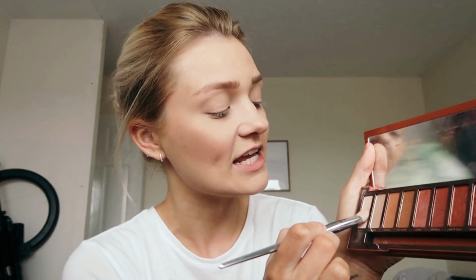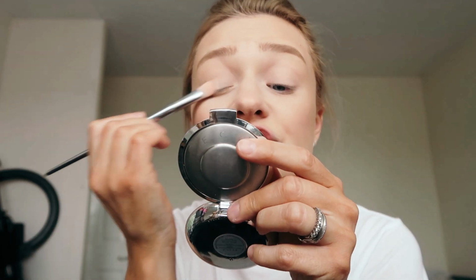Here we go, simple, don't really do a lot to them to be honest. So yeah, then I'm gonna go in with my most used palette. I use this thing every day, mostly because I'm lazy and it's the only one I've got out and handy to use. But I also really, really love the colours in this. And I just go over with the first lightest shade. I just kind of run that over my whole lid just to even it out a bit.